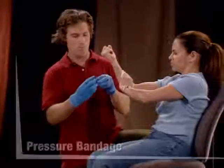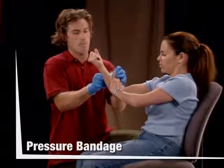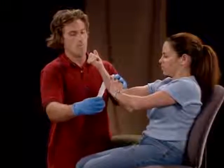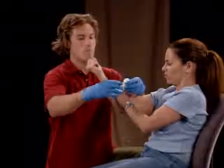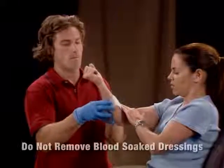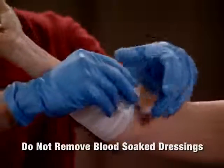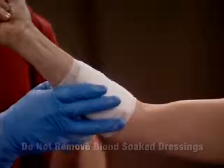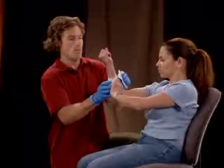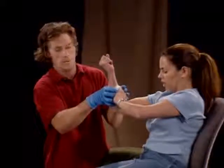In addition to sustained direct pressure, you may also use a pressure bandage. While maintaining direct pressure, tie another dressing over the initial one. The patient may assist if able. If the dressing becomes blood-soaked, don't remove it. Instead, add another on top and continue direct pressure. Applying sustained direct pressure and pressure bandages best controls bleeding.